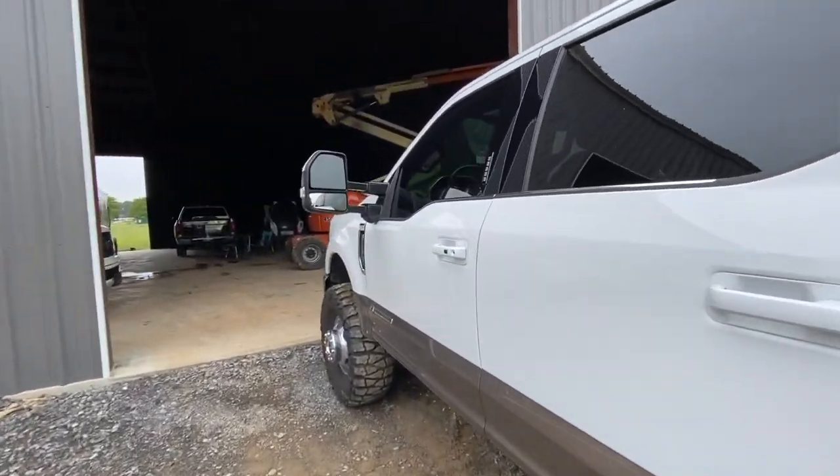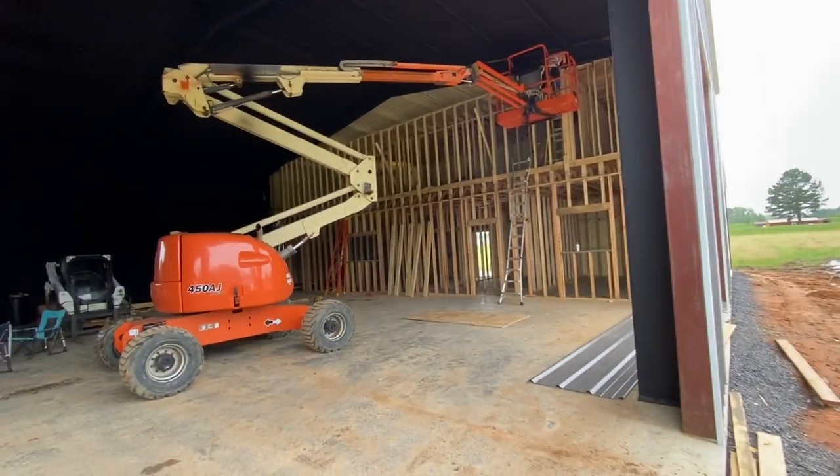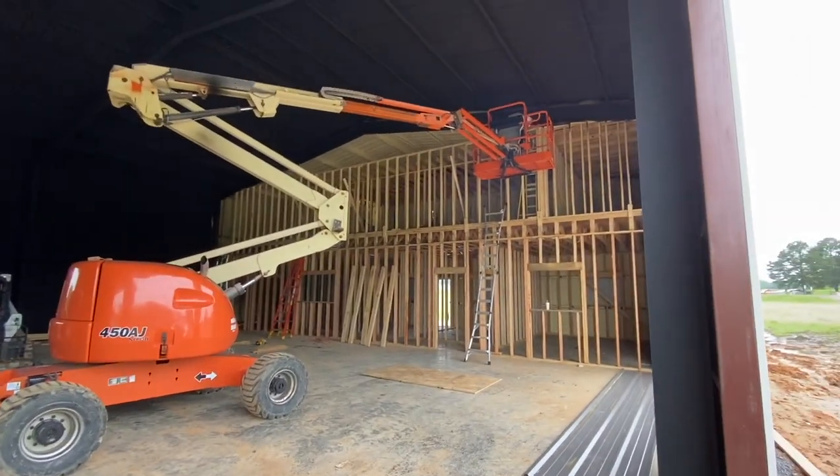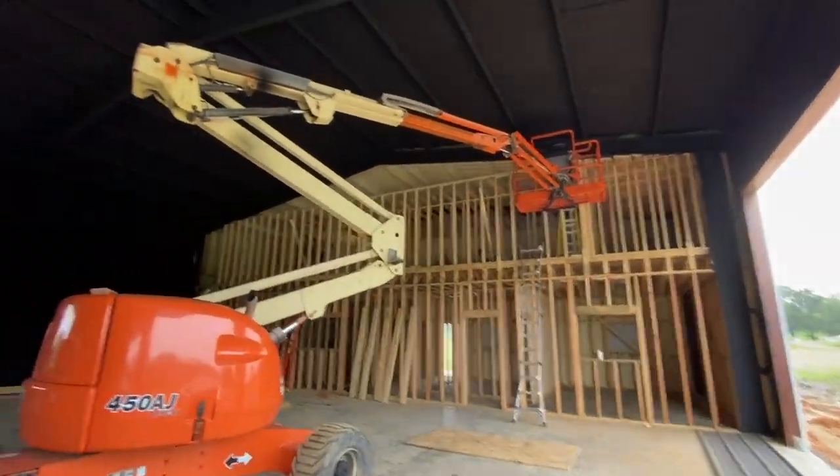So came over here during lunch break. We got a lift in here, working on finishing up that car right there.